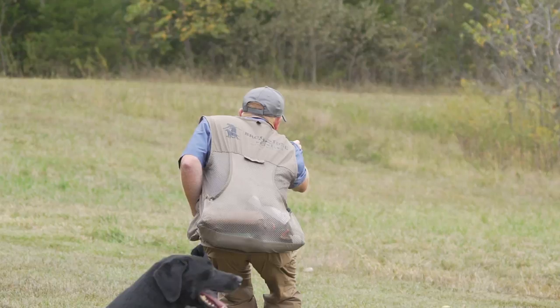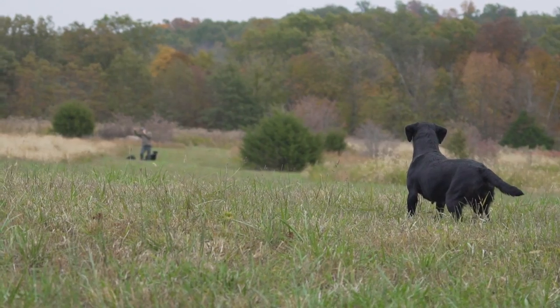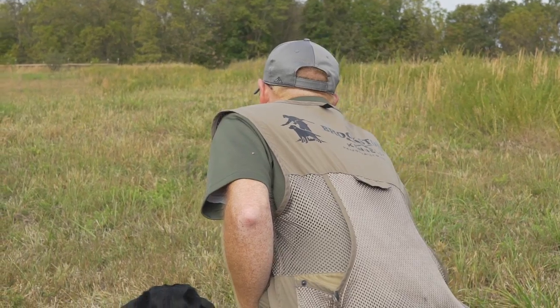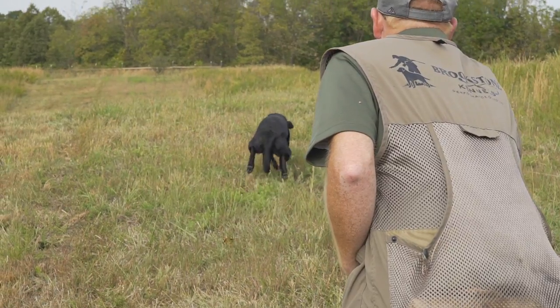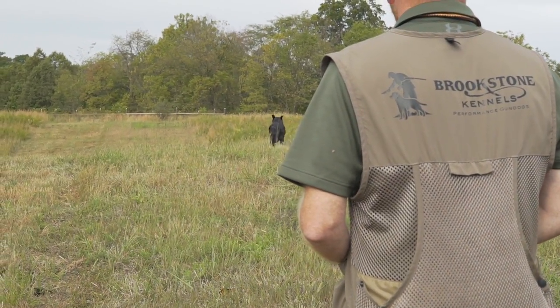So this is what I would call an advanced exercise, because we've got some distance here we've got to deal with. We're probably 125 yards from those dummies, and we're gonna have to stop them and handle them onto it. So I've set up a situation here where the terrain is pretty complex. We've got some undulating hills that they've got to negotiate. They've got to get out there. I've got to stop them.